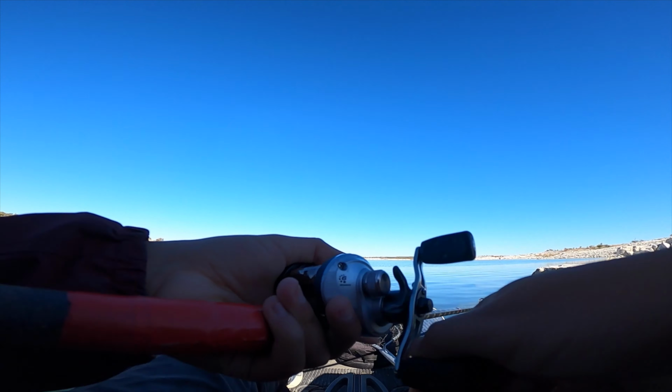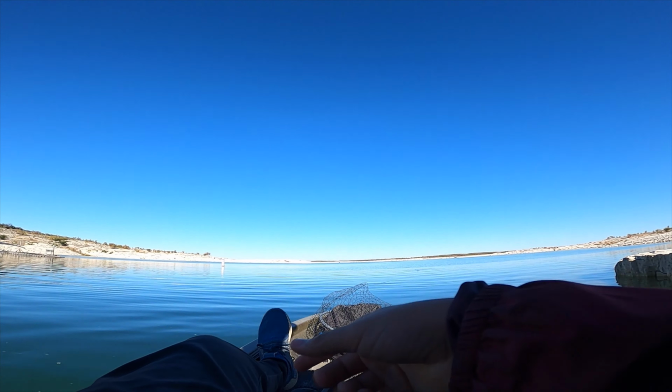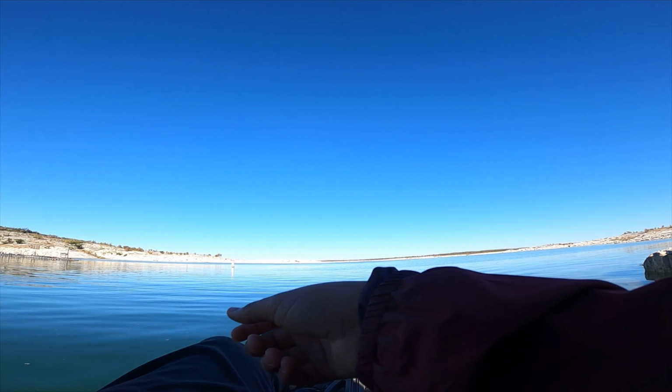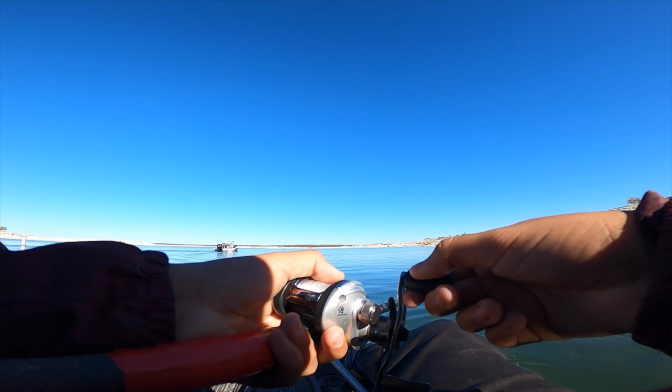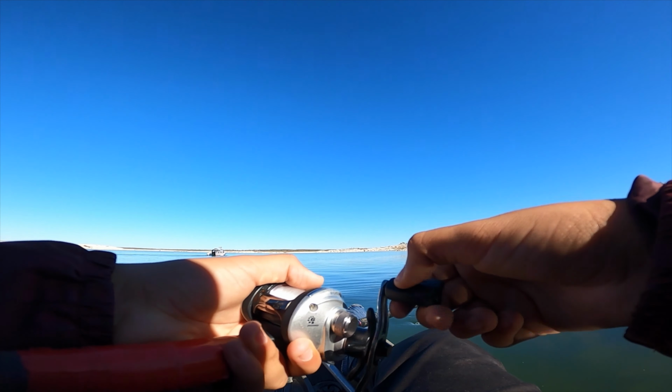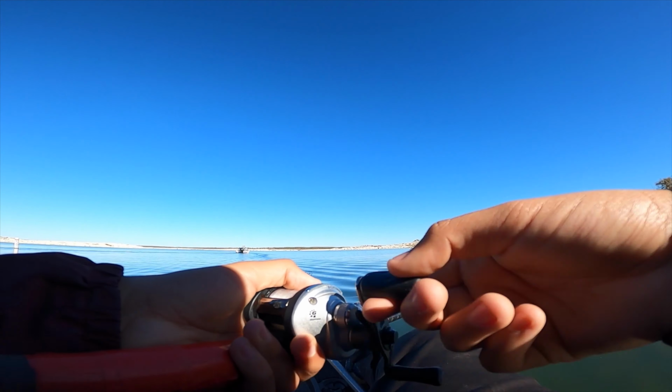Oh, holy crap. All right guys, I just saw like a 3-4 pounder chase my jerkbait right in front of me. That was literally so quick, I'm not going to lie. There were 2 fish that were following my bait, and one of them did bite it, but he didn't commit. Right in front of me, I saw him. He was like a 3-4 pounder.